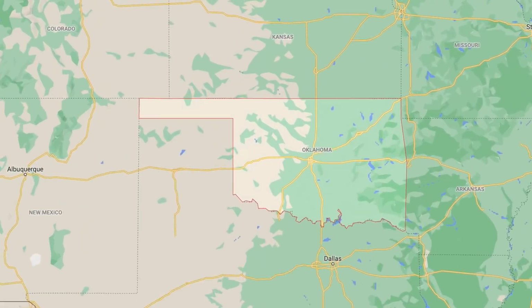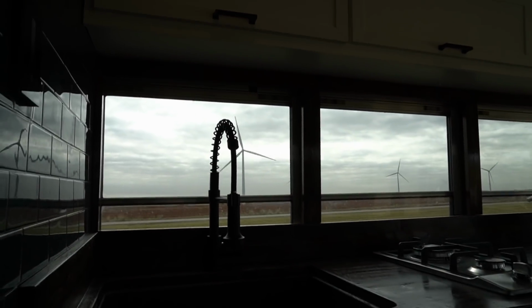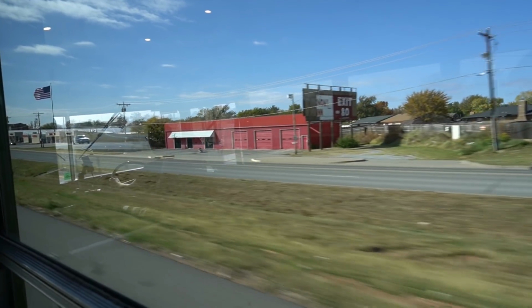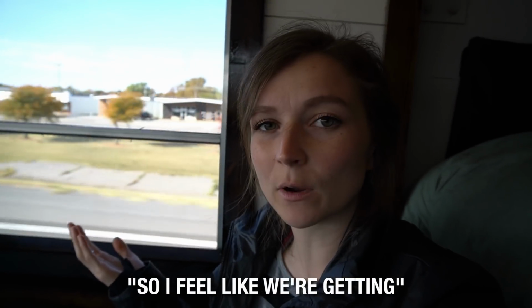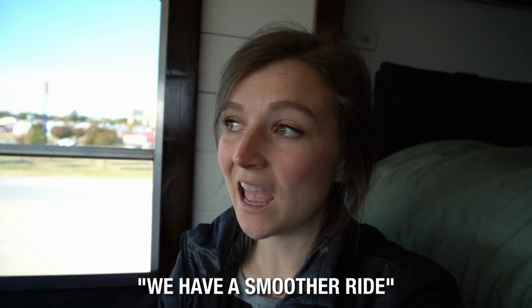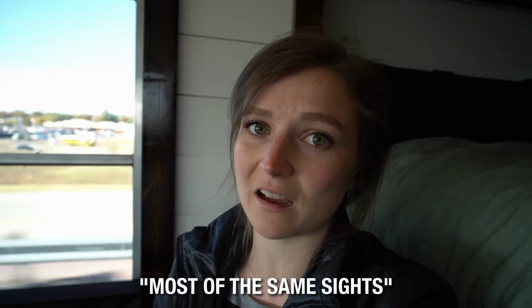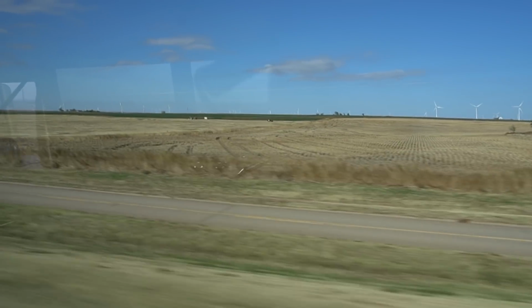So Natalie and I talked it over. I think we're gonna drive a little bit on I-40. We're getting a little hungry, and we have not tried Oklahoma barbecue yet, even though we're almost 3/4 of the way down with the entire state. So that road right there is Route 66. So I feel like we're getting kind of the same effect, but traveling on I-40 lets us go faster. We have a smoother ride, and I feel like we can see most of the same sights. I know it's not quite the same, but I don't feel like we're missing out on that much.